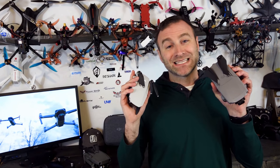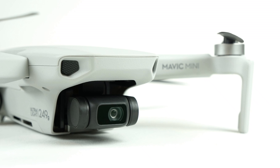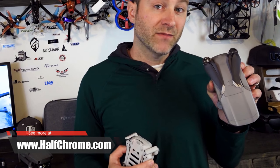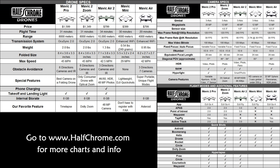All right, let's talk quick specs. Mavic Mini, 400 meter range. Mavic Air 2, 10,000 meter range. Mavic Mini, 2.7K camera. Mavic Air 2, 4K camera. Obstacle avoidance, no obstacle avoidance. Top speed, 42.5 miles an hour. Top speed, 29 miles an hour. Mavic Mini, 30 minute flight time. Mavic Air 2, 34 minute flight time.